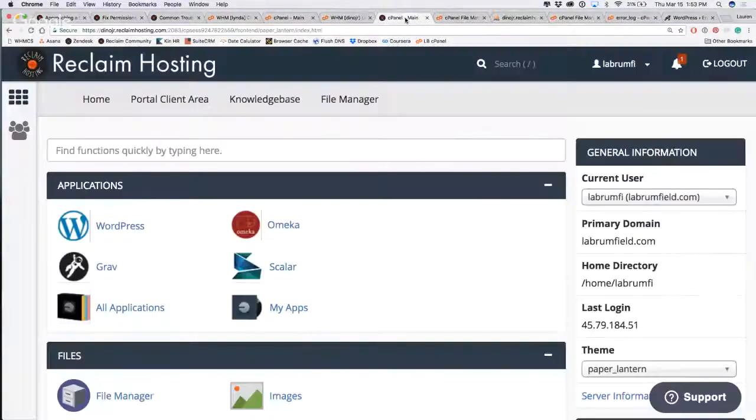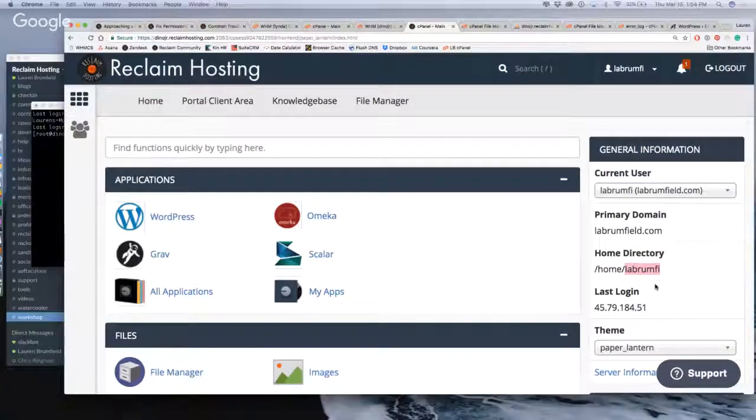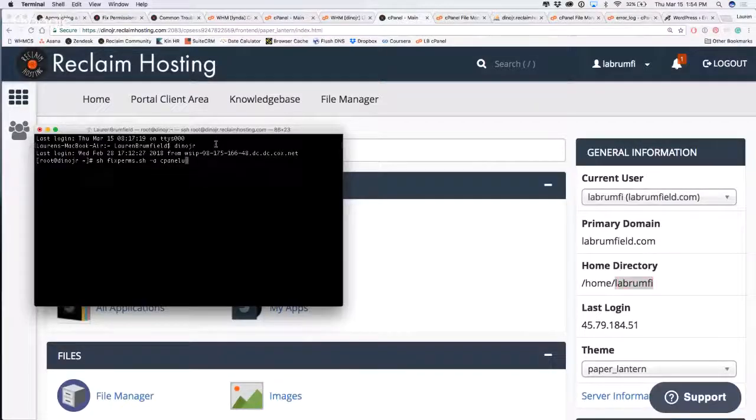And then I'm going to go back and find my cPanel username. It'll show up in general information here. You can see in the home directory, but there's a couple places to see your cPanel username. There's also that field in the WHMCS products tab. When you have the username and password, that username is what you would want. I'm going to replace that here.